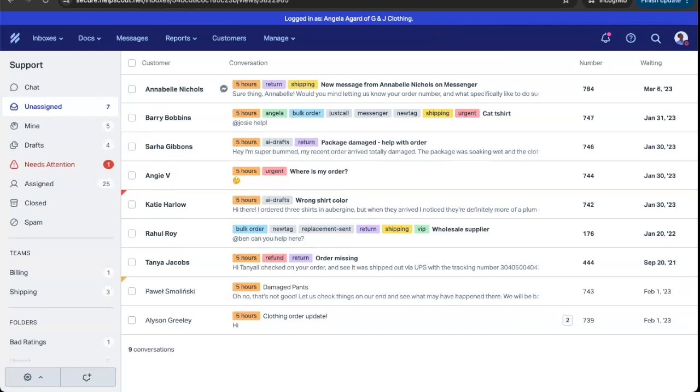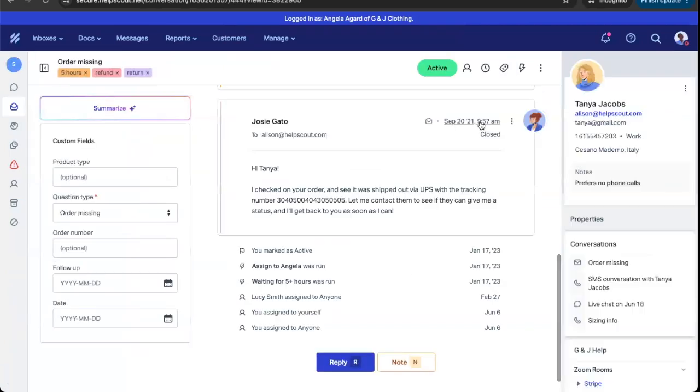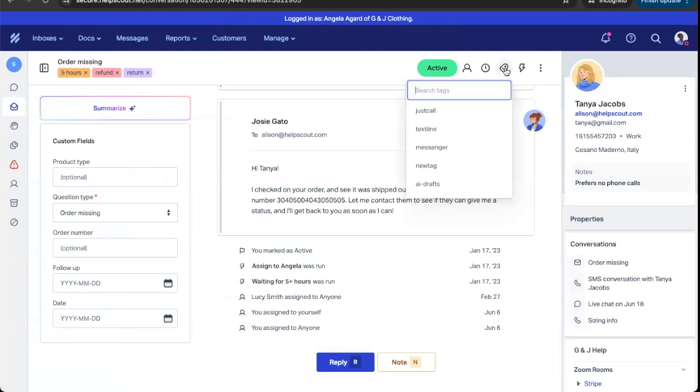And if I want to add additional tags, I can go back into my email and I can do that here. And if I start typing, it will autocomplete. So if the tag has already been added before, it will show up in this dropdown. And this will hopefully keep your team from misspelling things or from creating multiple variations of the same tag.